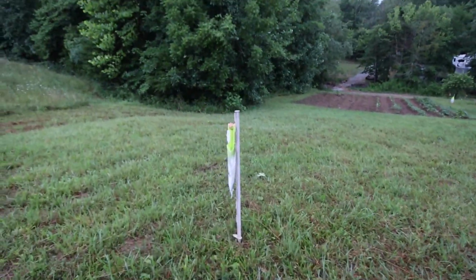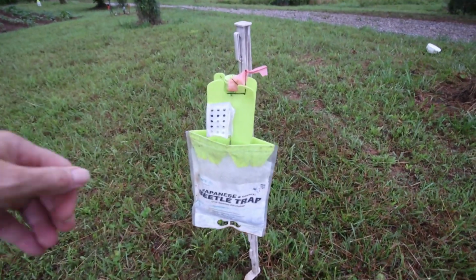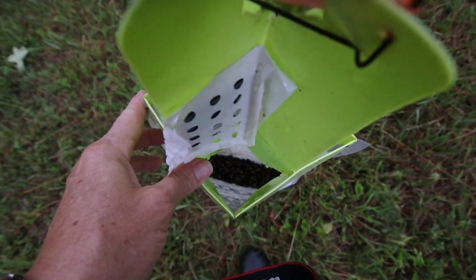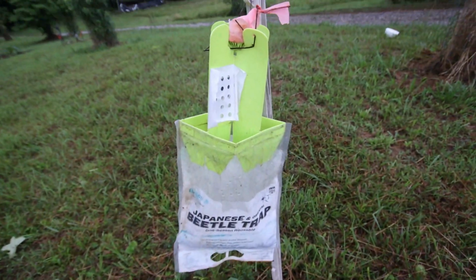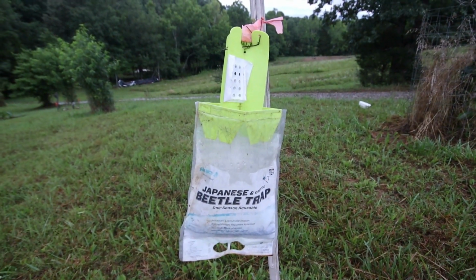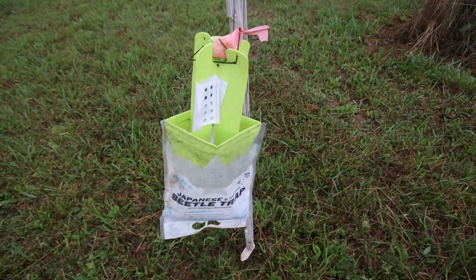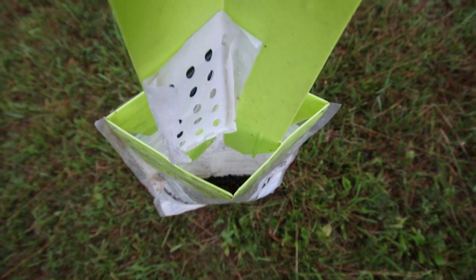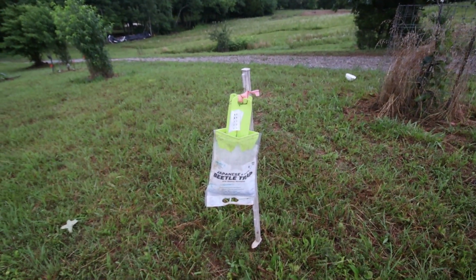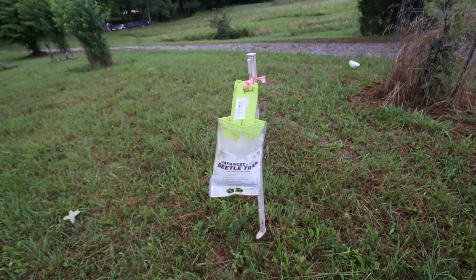Now we've put out some traps for the Japanese beetles. These use a bait. And I don't know if you can see down in there. It's kind of gross. But it has a little packet on it that's just irresistible to those Japanese beetles. And they fall down inside, and there they stay. They can't get out. We reuse these bags, so we put new bait on them. But at the end of the season, we just dump out all those nasty bugs and rehang them.